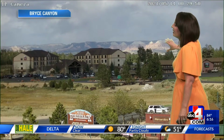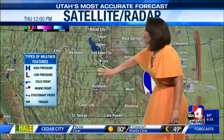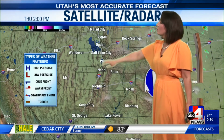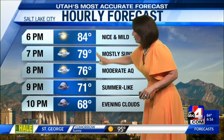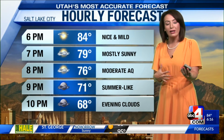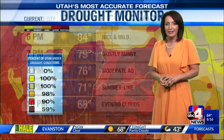Live look at Bryce Canyon, where we have some cloud cover overhead. South central Utah actually getting the chance of a storm cloud rolling through. Satellite shows us that as the clouds have been building from the west, tracking east, now getting some echoes of moisture in and around that Bryce Canyon area, as well as in the northwest corner of the state. So we've got the heat out there. 84 in Salt Lake right now, way above average, which is the low 70s this time of year. We'll fall into the 70s as we get through the next couple of hours. Evening clouds expected as those partly cloudy skies will increase as we head into tonight. You saw it on the satellite.